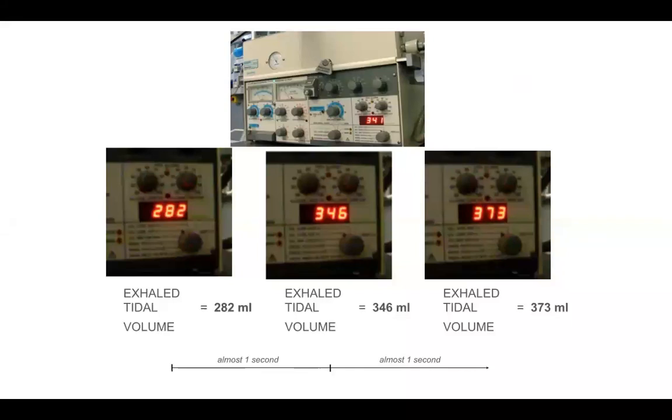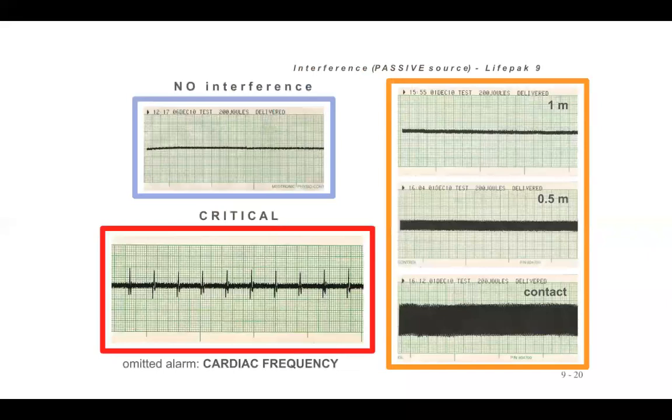And we tried with that number, 341, and in 2 seconds, you can see the variability and what happened: 282, 346, 373. We are talking about exhaled tidal volume. So what that means is that you are losing control of that piece of equipment. We don't know actually if the number displayed is incorrect and the volume is right, or vice versa. But in both cases, you are opening the loop. You're not controlling that anymore. So this could be something to take into account.